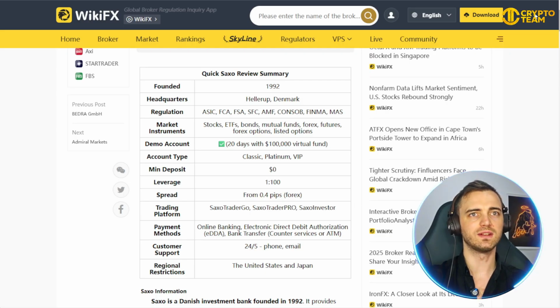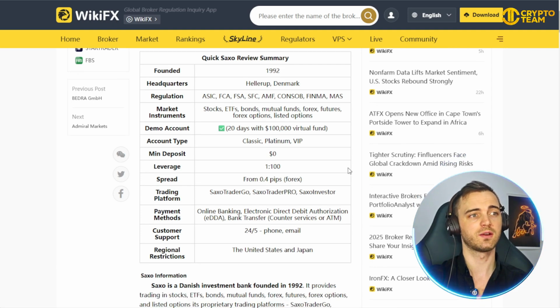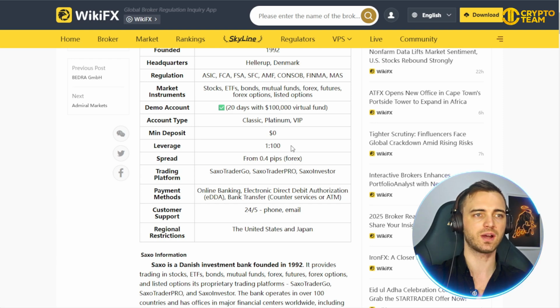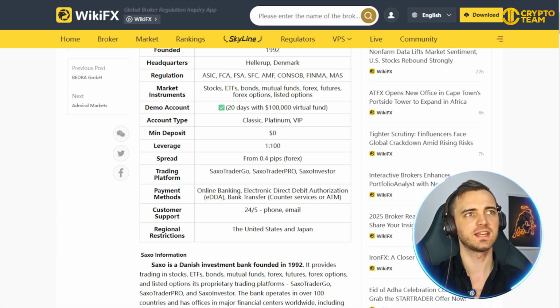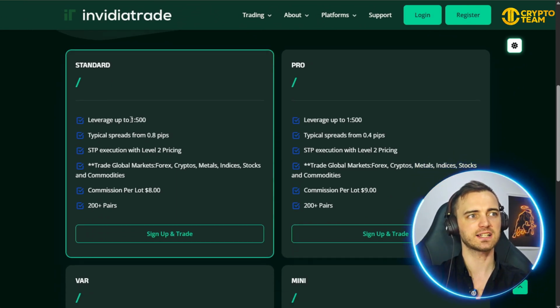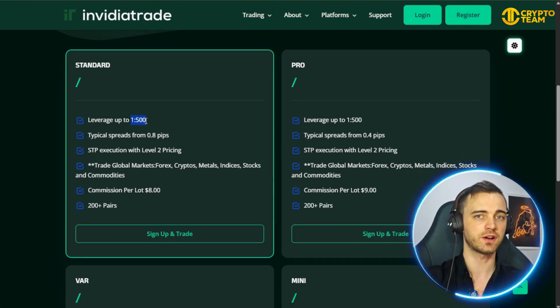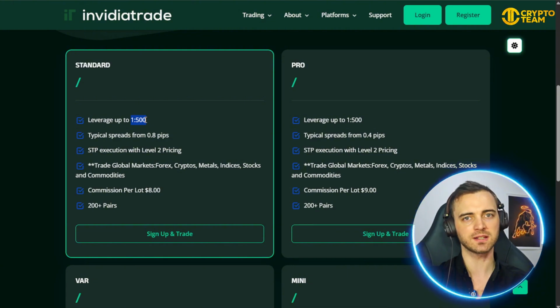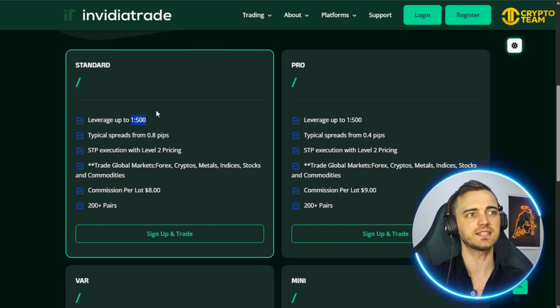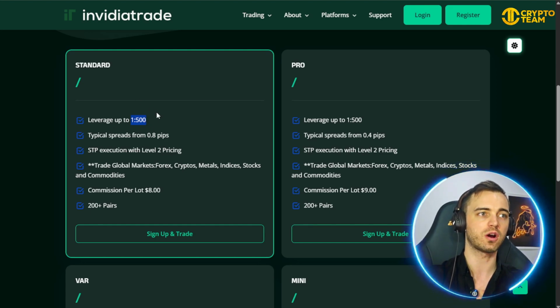Now, when it comes to leverage, this is an important factor when choosing a broker. So here we can see on Wiki FX, which is basically a wiki for all brokers, that Saxo offer 100x, which is pretty decent for a bank-based broker. But if we head over to Invidia Trade and we scroll down, these guys actually allow you access to over 500x leverage. So if you're trading something like forex that doesn't move that many percentage points per day, this is going to be way more profitable if you are a profitable trader.